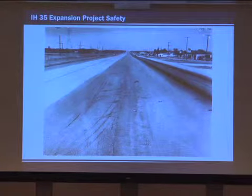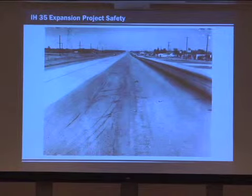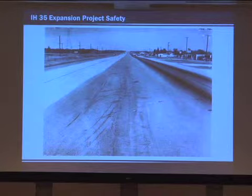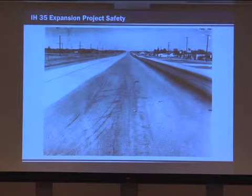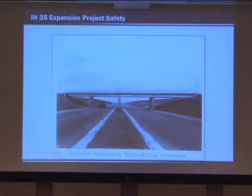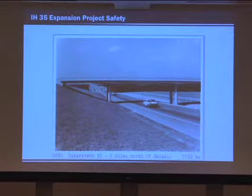And here's a picture, I believe, from the 40s or early 50s of Highway 2, which then became US 81, coming through the district. This picture, I believe, is around the Lacy Lakeview area. And then in the late 50s, early 60s, I-35 comes through. This is in the Temple-Belton area. It starts to look a little more like the interstate that a lot of us grew up with. Here's another one that's near Salado.